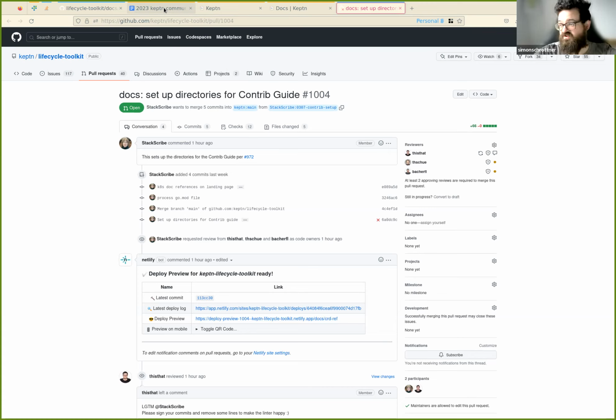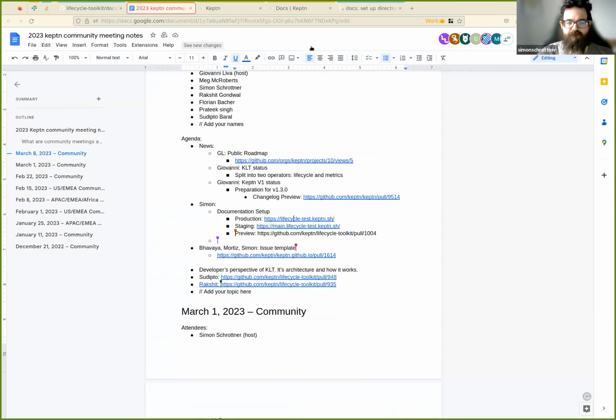Just to let you know about our plan, it is we want, if there are no concerns, no issues regarding that, we would set everything to live within this week so that the new documentation will be deployed from this repository rather than the other repository and via Netlify. That's it from my side.